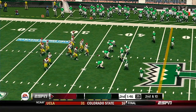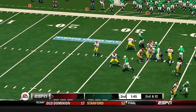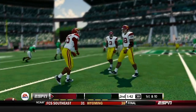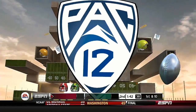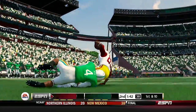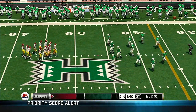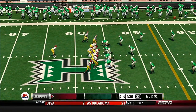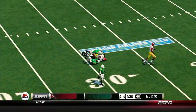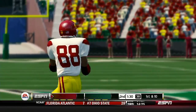From their own 36-yard line. Second down. Wide out makes the first down catch. He's tackled at the 46-yard line. That makes it first and 10. From the 46-yard line, first down. Going to go across the middle, caught, and he's tackled at about the 29-yard line. First down.